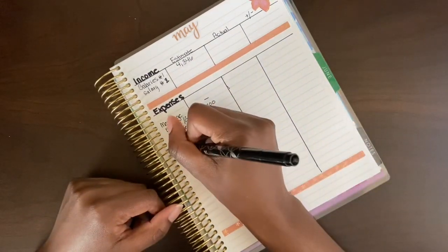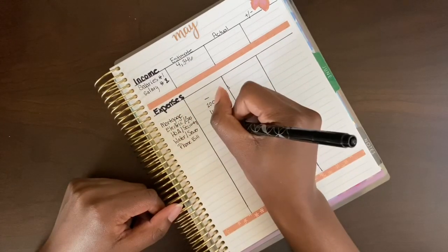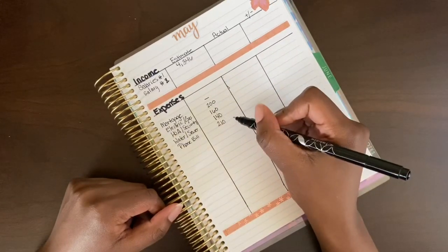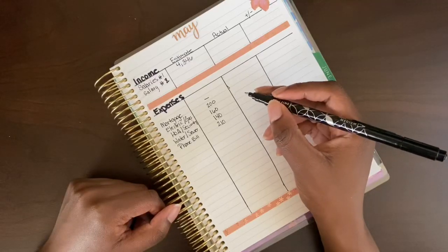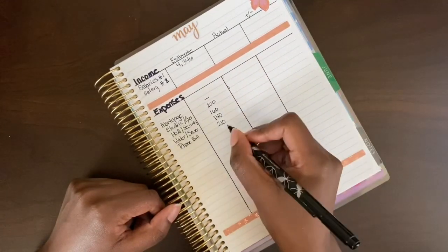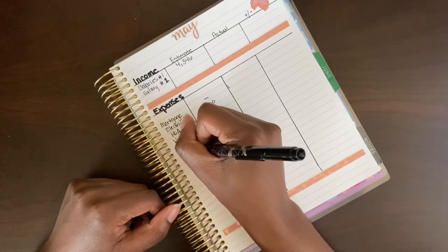Next is phone bill. And our phone bill is going to be $210, and just know that that's expensive. I feel like it's very expensive, but we both finance our phones, which I guess we could pay for them outright. However, yeah. And we also have a daughter who has a phone also, so that's why we have such a high phone bill. Next is internet and cable.